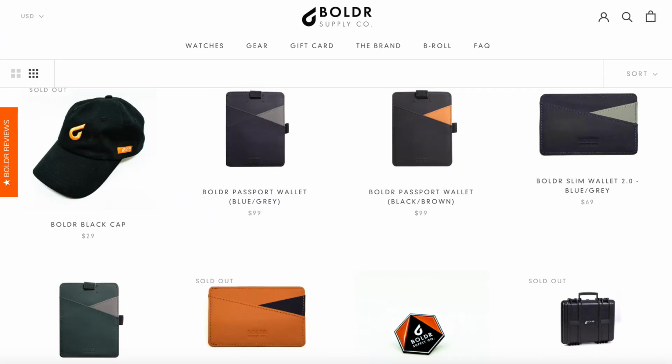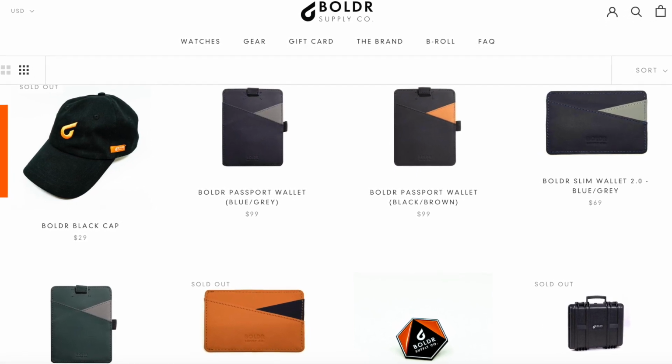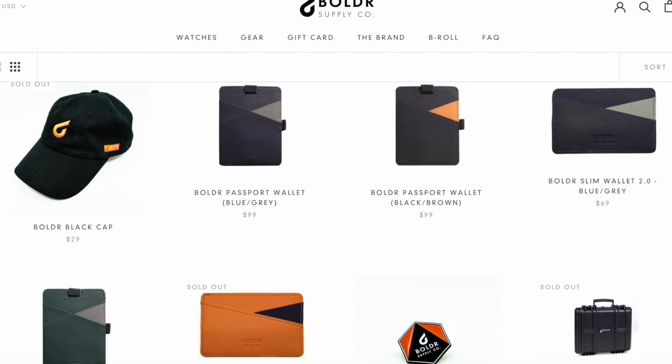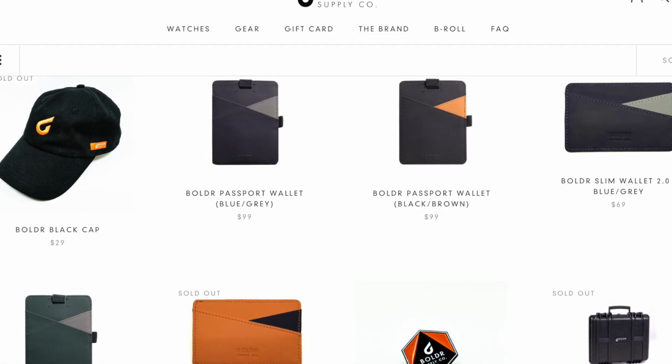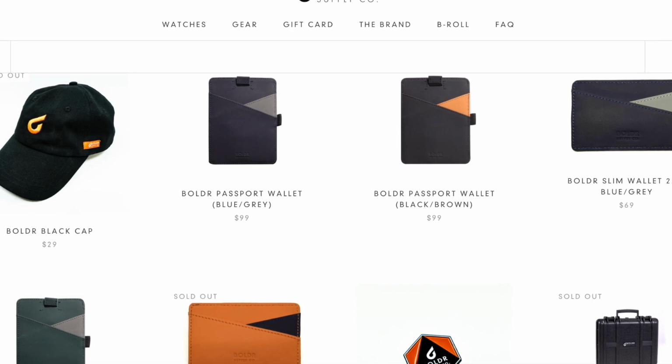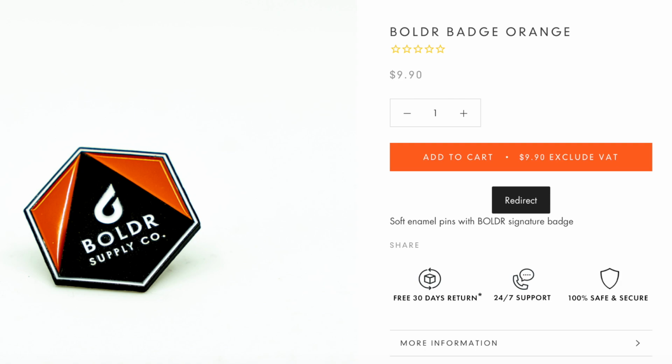As well as watches, Boulder is a supply company, so they make wallets and other accessories which look nice and could be cool if you like to pair accessories to a watch. These accessories include wallets, passport holders, and they even make a pin that says Boulder, which could be quite cool on a bag.